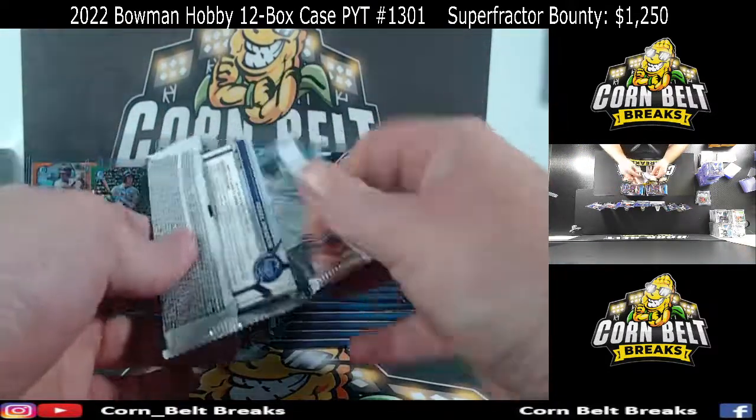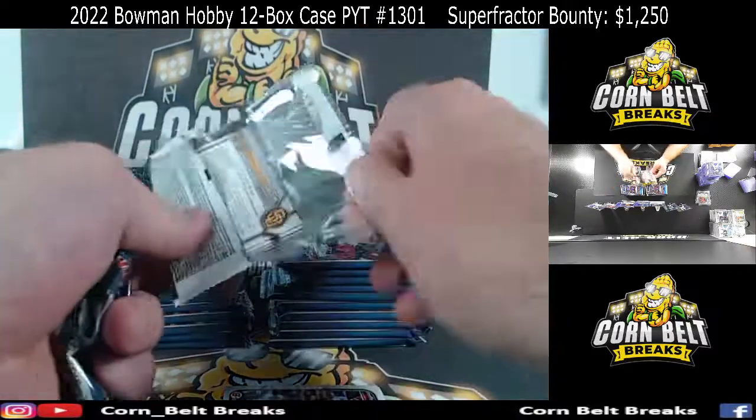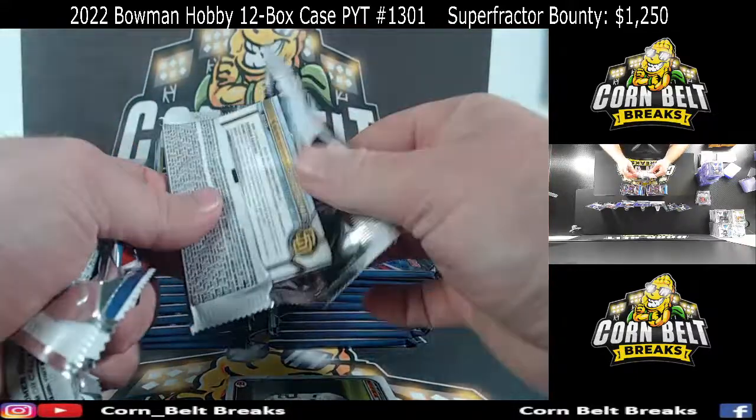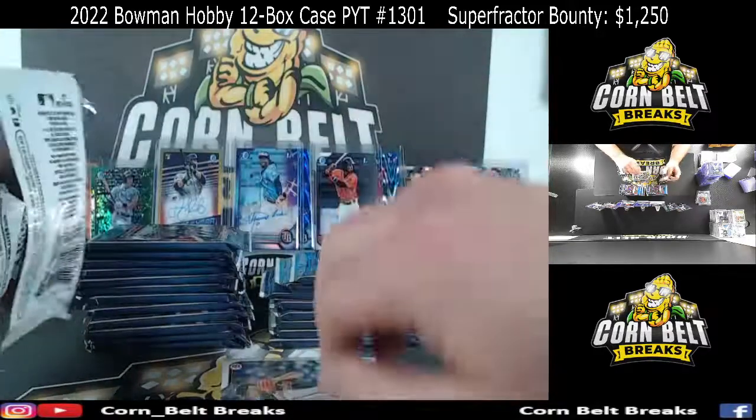All right, we gotta have something crazy low numbered in here. This has been overall, the non-color is holding up this case, which is bad. That's not what you want to see. We need to see a nice big low numbered auto here.